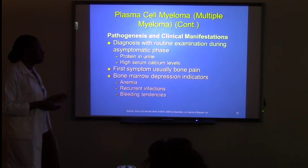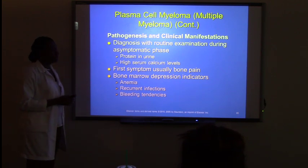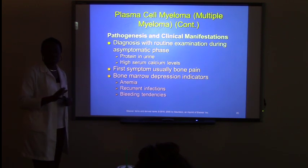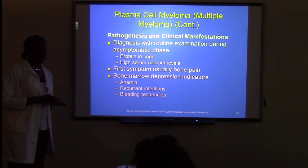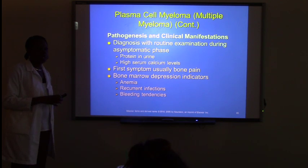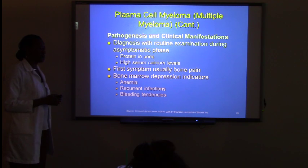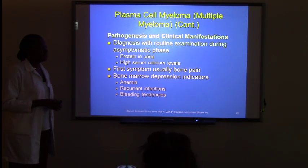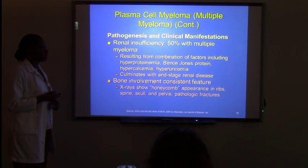Now, the diagnosis here: with routine examination during the asymptomatic phase, they will have protein in the urine and calcium in the blood. The first symptom is usually bone pain, and this is very true with these patients. They will have bone pain at first, then they'll recognize that something may be wrong, and all the other testing usually will follow. Then they'll start having infections and other immune-compromised problems that go along with the cancer.